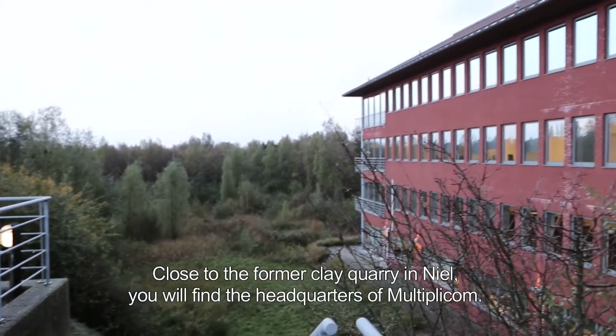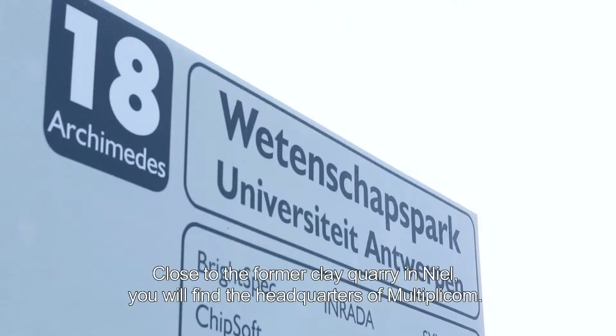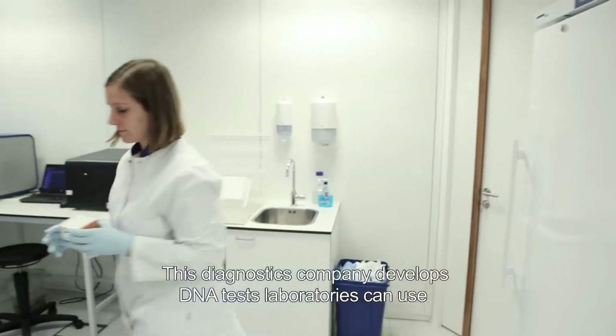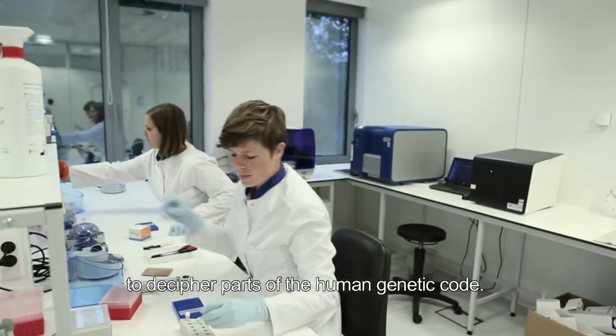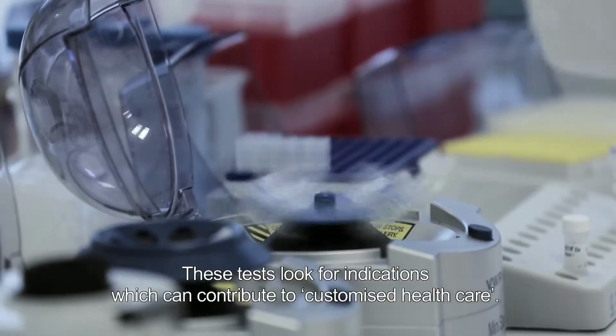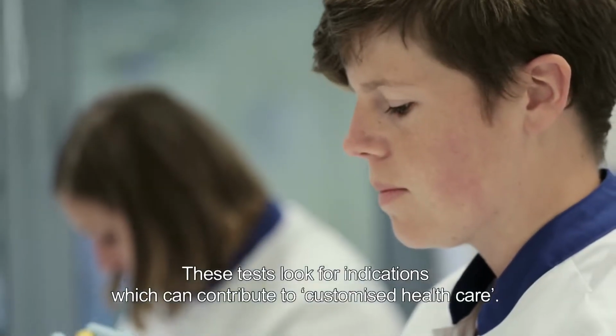Close to the former clay quarry in Nil, you'll find the headquarters of Multiplicom. This diagnostics company develops DNA tests laboratories can use to decipher parts of the human genetic code. These tests look for indications which can contribute to customized health care.